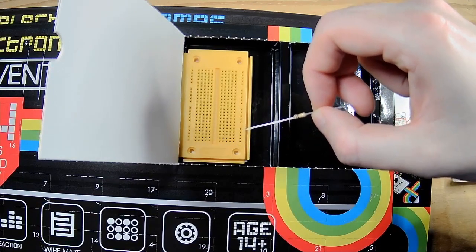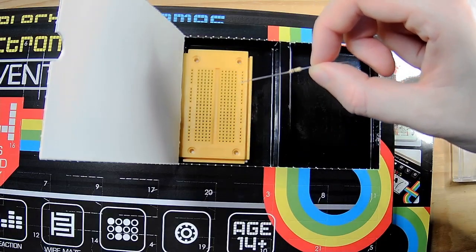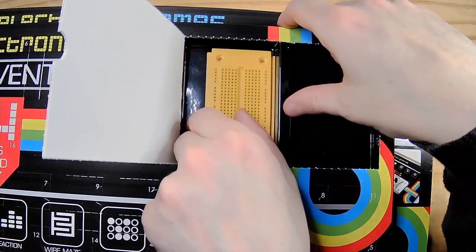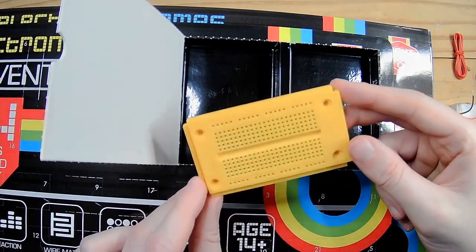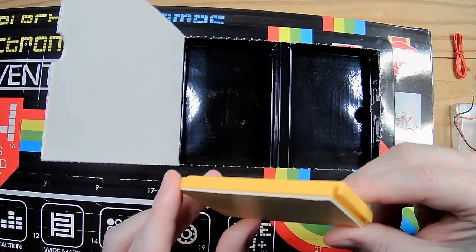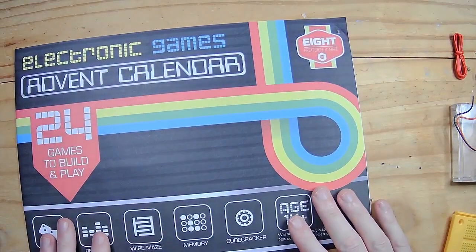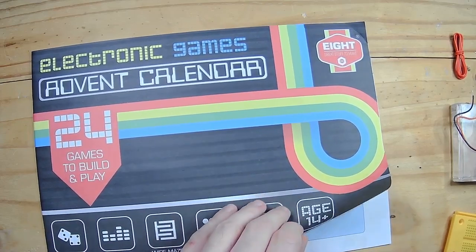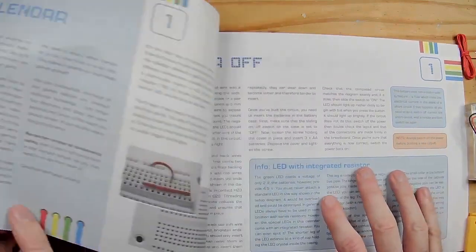What's that then? Black is 0. Brown is 1. Do you know what? I'm not even going to try that. I need to look it up. I know black is 0. And then we got this, which is an interesting looking breadboard. It's different to the type that we normally use. I do have to say that is the largest advent calendar door I think I've ever opened. Right, okay, so we've got a fair few bits there. Let's have a look then. Time for some reading.